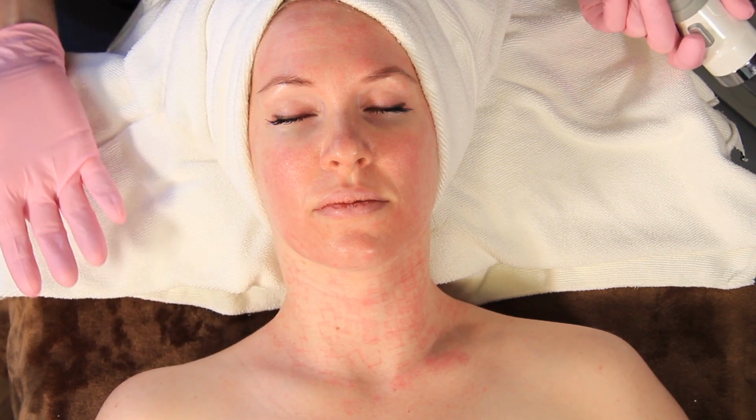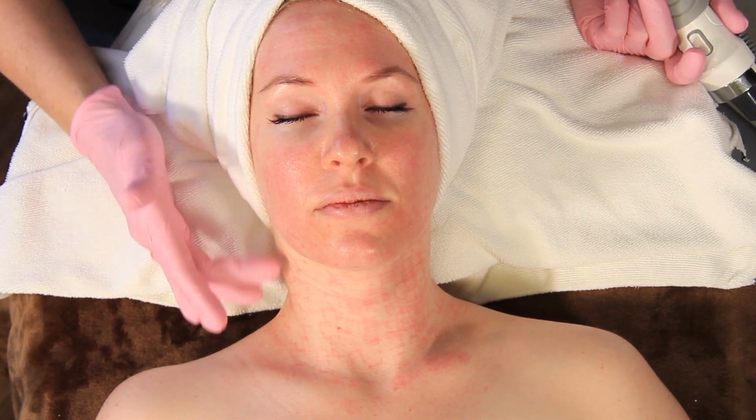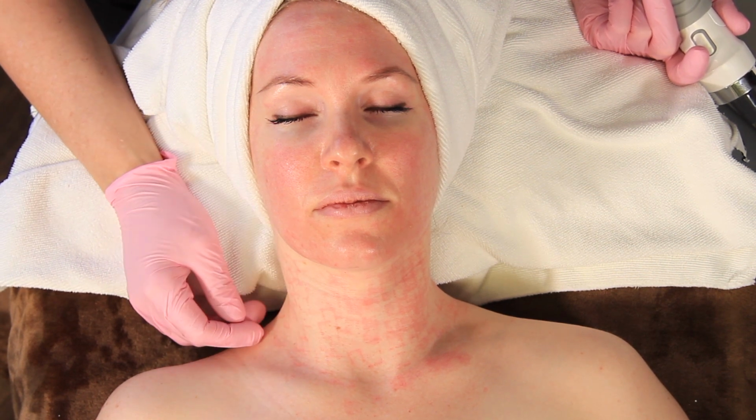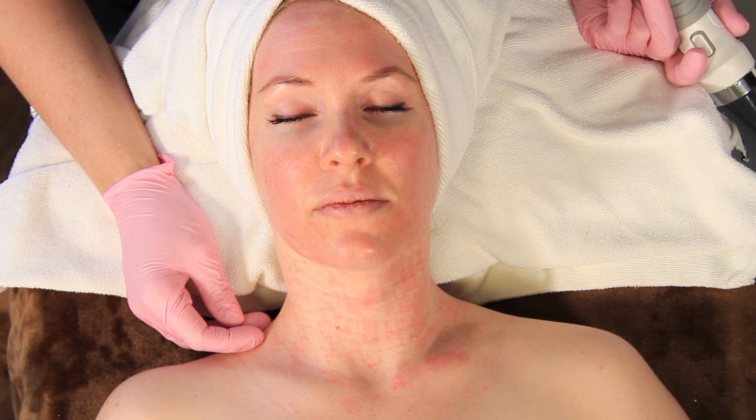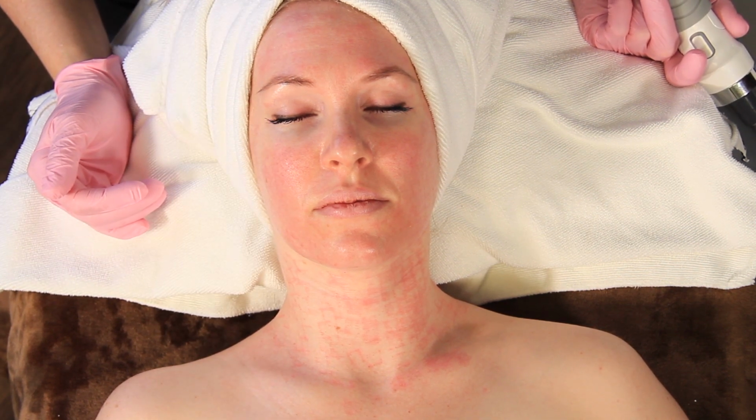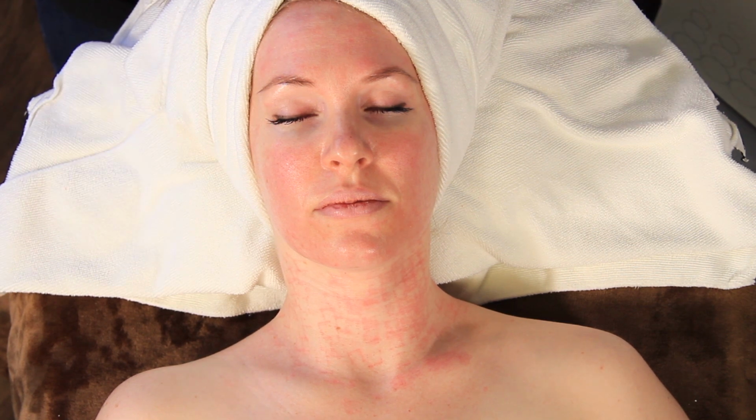You can see the pattern. She has a little bit more redness, and you can see it more on the neck. The skin is different in this area. It's a little thinner, so people can see it a little bit more on that. I'm going to move to the second pass. So we're actually going to be coming up in the skin. So we're at a 2.5. We're going to switch to a 1.5 millimeter right now.